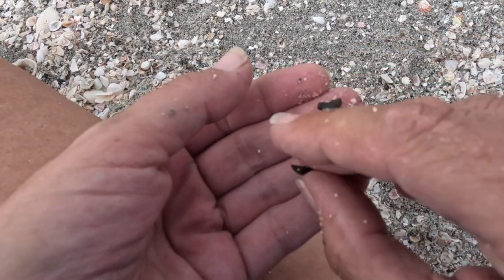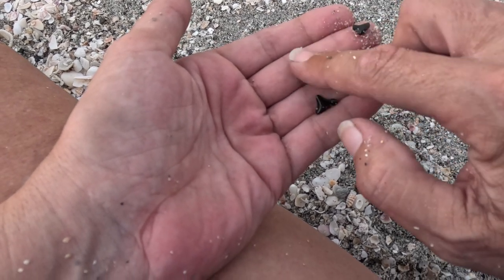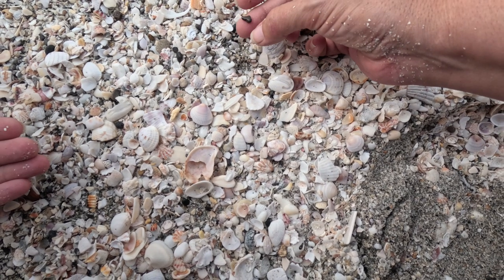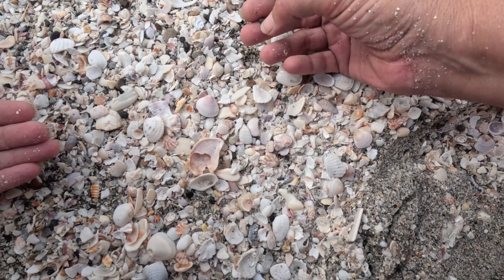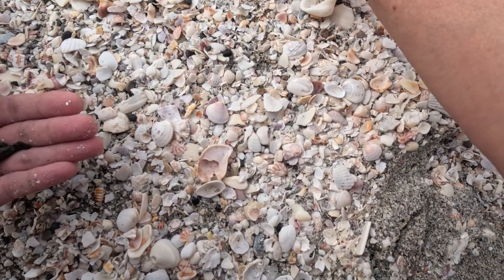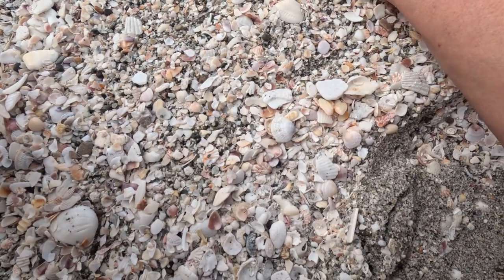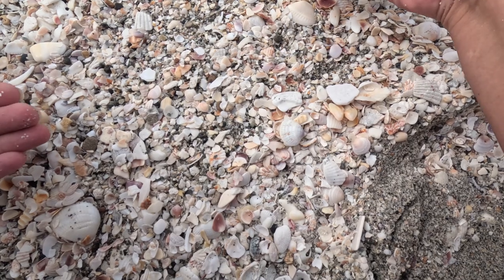Very cool. That's a tip off of something. It might be a fish tooth, like a barracuda tooth, though. It doesn't look sharp like. Awesome. I think there's one right here. Well, maybe not a shark tooth, maybe. Hard to tell, but I think that's the root and the tooth would be right here. Little shard of one. And that little guy.